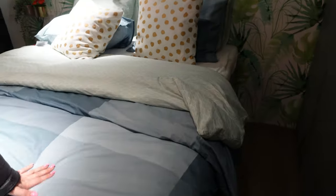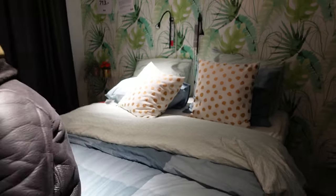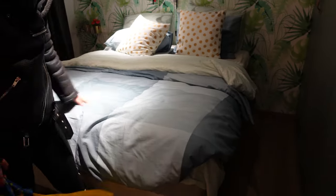My bed is this high. Oh, look at that. How cute. Oh, it's high. Yeah, but my bed is like this. So I only have to do this. And then I lay down. I like it though. But the highness.